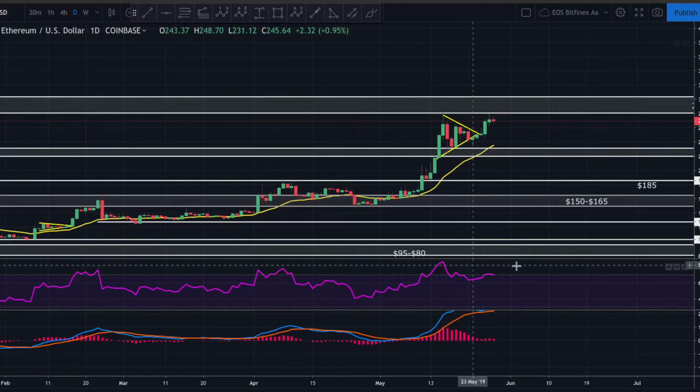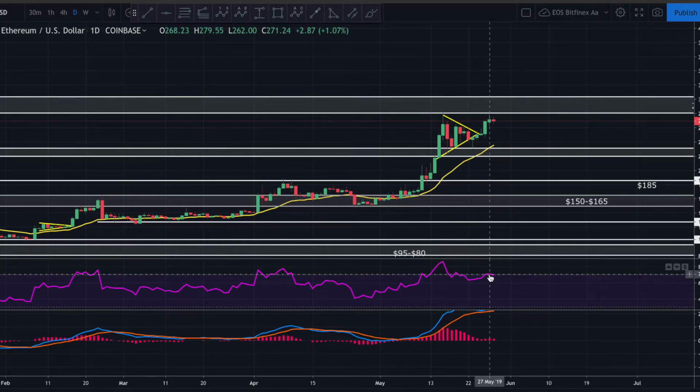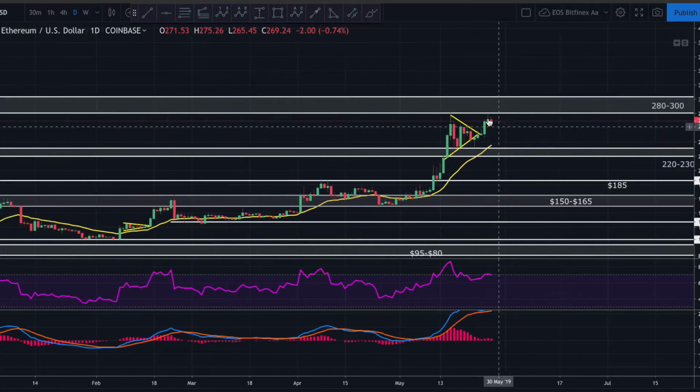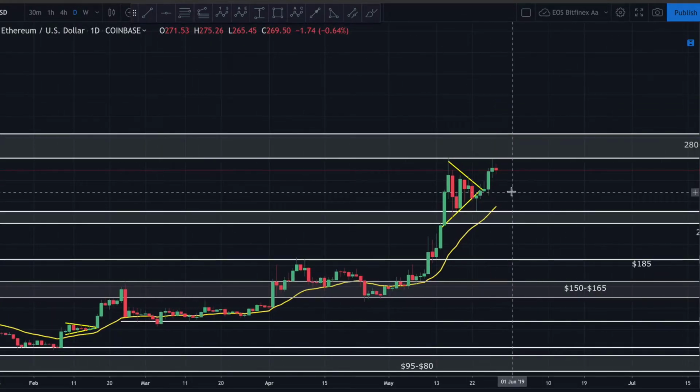Zooming back into the daily, looking at the RSI, guys, again, we are kind of double topping in price. We've definitely created a lower high with the RSI, and MACD also a lower high. Bearish divergence, guys, suggesting again some weakening in price action, weakening in momentum, and would suggest at least a temporary correction down to, I'd look for a correction somewhere around 250-ish.